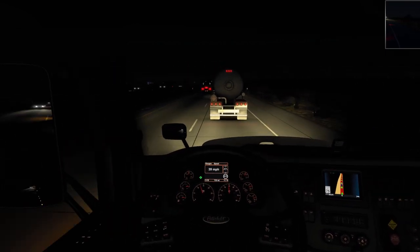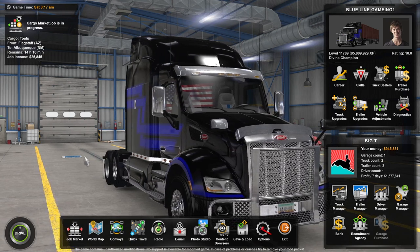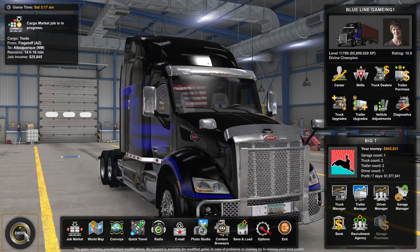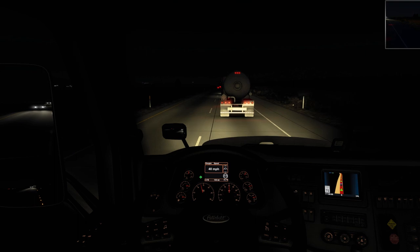So we got a lot of tolls going from Flagstaff down to Albuquerque, New Mexico. Using a container trailer today, so we're hauling a container.